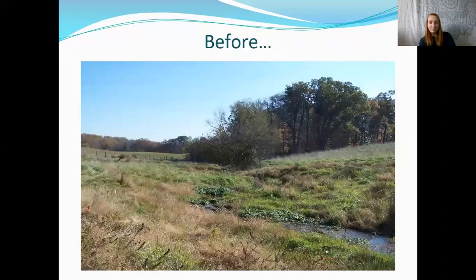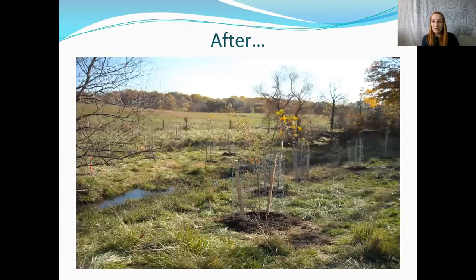So this is just another example. You'll see there's a lack of a buffer. The stream's just going through an open field. And then afterwards, we have a tree planting. It looks small now, but it will grow up with these native trees and native shrubs to provide a healthy buffer. And so, we do plant trees as an organization. We are always looking for more tree planting sites. So definitely something to keep your eye on. If you notice there's an area that could really use some trees and buffers and shrubs, we're happy to look into it, and it could potentially turn into a future tree planting for us, which would be wonderful.